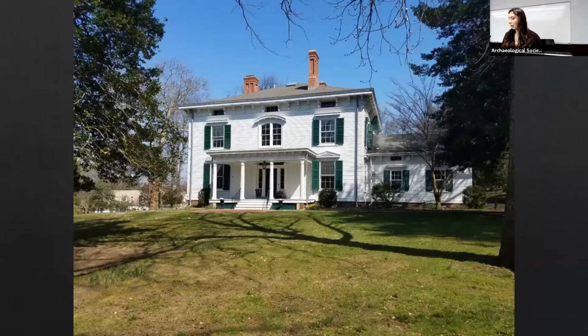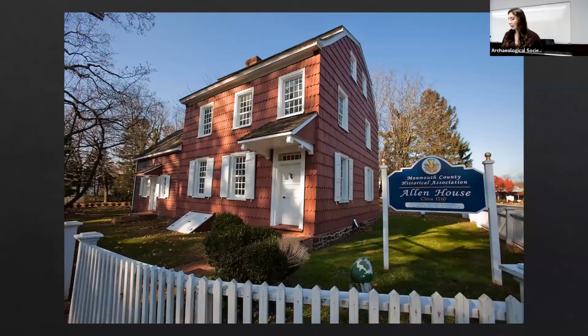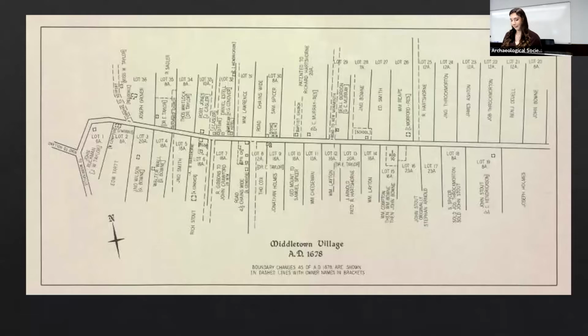Marlpit Hall, located in Middletown, Monmouth County, New Jersey, is one of 4 historic sites owned and interpreted by the Monmouth County Historical Association. The others include the neighboring Taylor Butler House, the Covenhoven House in Freehold, and the Allen House Tavern in Shrewsbury.